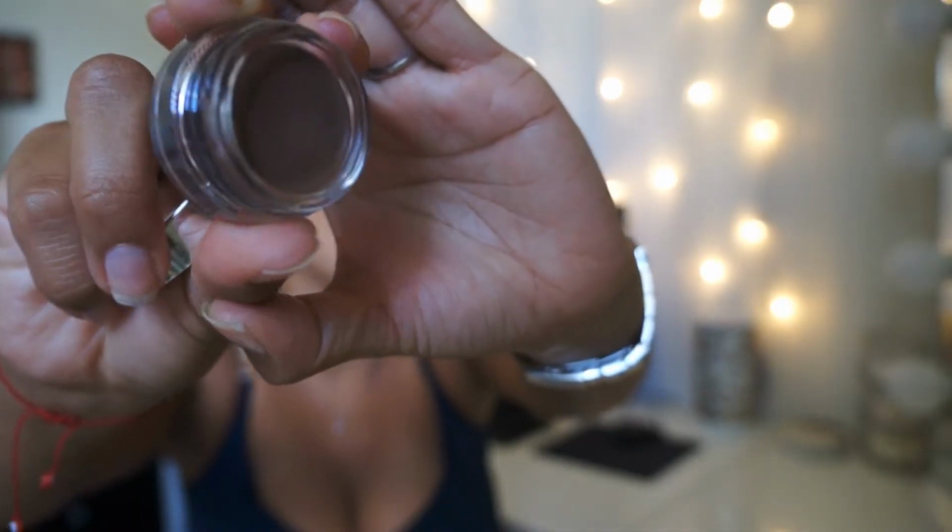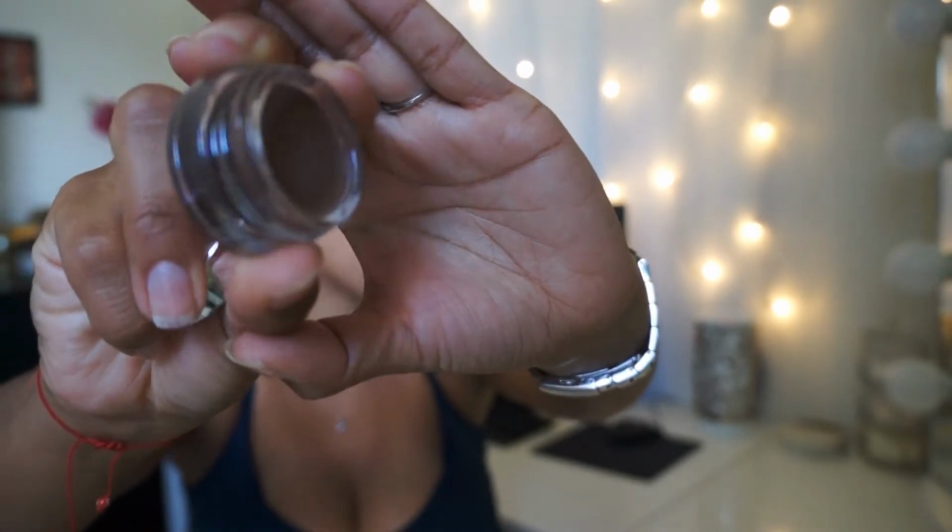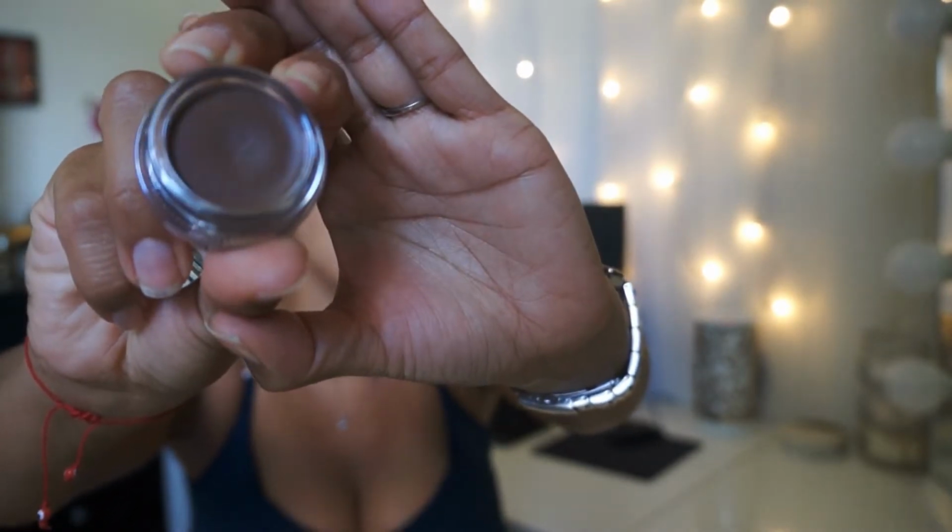It does look like your typical gel pot for a gel liner. But this is actually my perfect color for my brows, so I actually wanted to try this out. This one, it says use it as an eyeliner, eyeshadow base, or even a touch-up for your brows. This creamy chocolate tone pomade is the ultimate triple threat, and this one retails for $22.